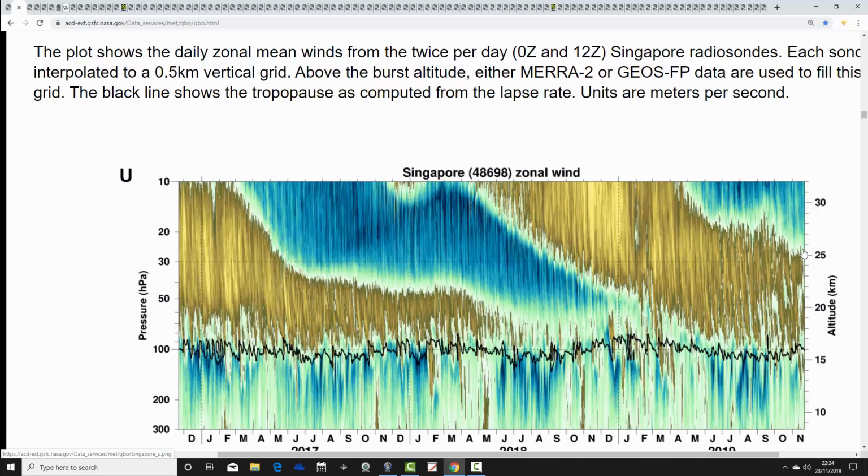Let me know what you think in the comments, but I think that's more or less now got down to this 30 hPa line just here. If I highlight that, there's the 30 hPa line just there. So I think we've almost now moved this easterly QBO down to 30 hPa, which is the top of the troposphere if you like. And when that happens, we can say that we have moved from the westerly to the easterly phase of the QBO.